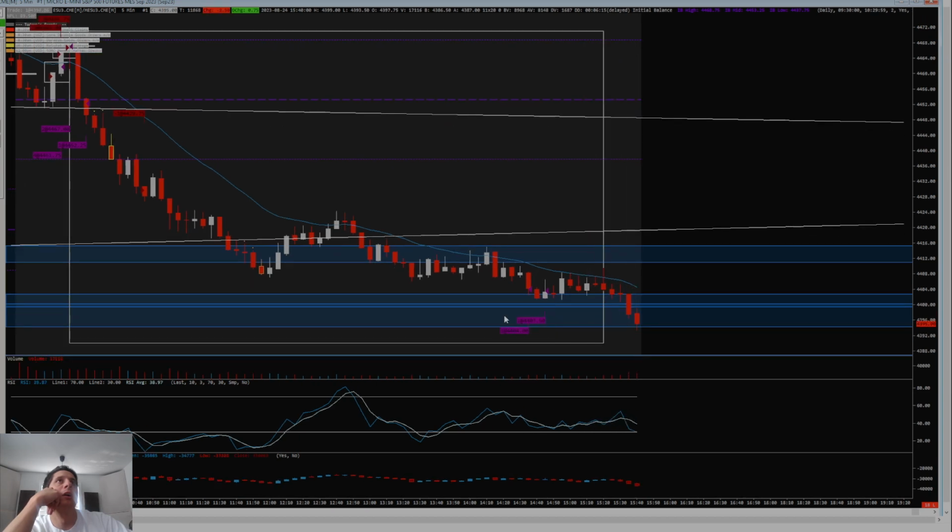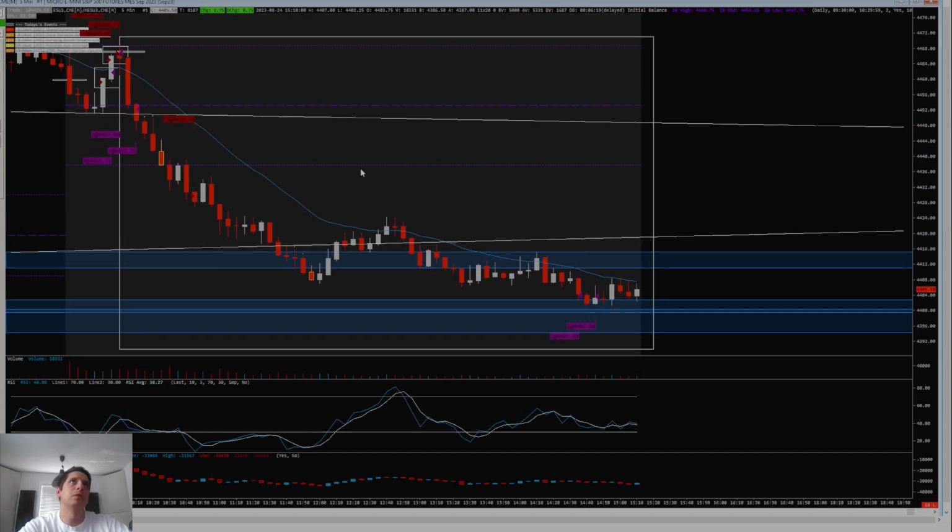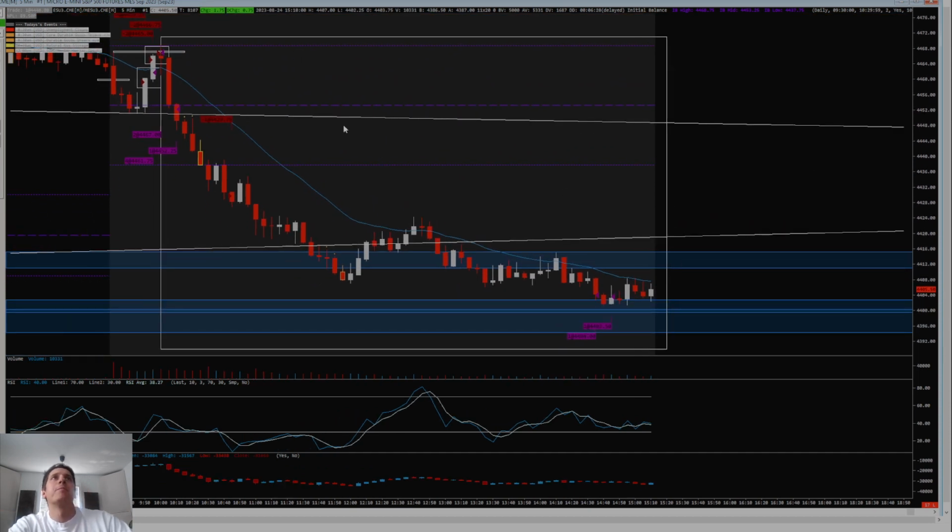So awesome trade today. Absolutely awesome trade. So again, we wicked this high. I waited for a little while. We wicked the high. What I always like to look for is this divergence here on the RSI and this divergence here on the cumulative delta. Perfect setup. That's exactly what I'm looking for.